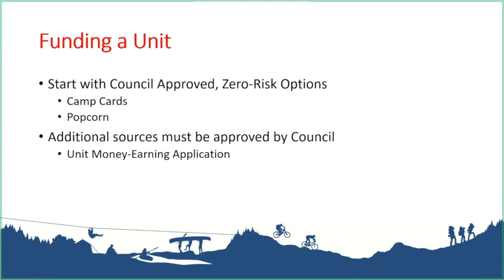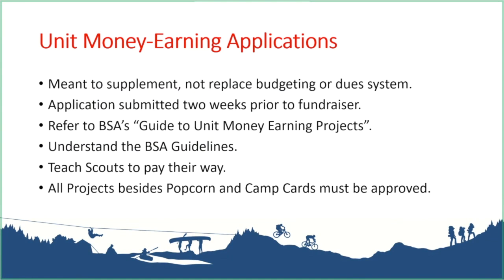For funding a unit, we'd prefer you guys to sell your camp cards and our popcorn. Camp cards are a great selling item. It was a little harder this year because we couldn't go out and sell them, but people like the camp cards. And popcorn.